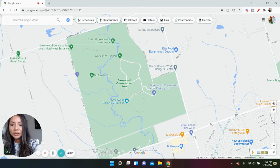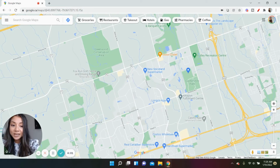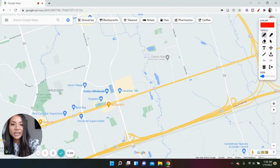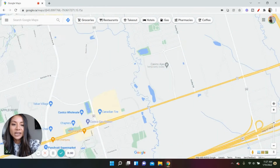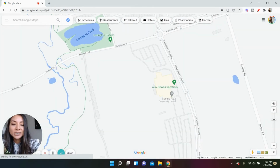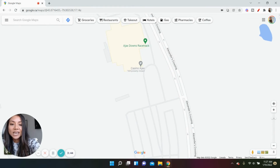Now, if you are looking for a little more action, then the Ajax Casino right over here and the Ajax Downs Racetrack are right over here in the northeast section of Ajax. It's only one of 3 casinos in the GTA. It's temporarily closed right now just because we are in the middle of a lockdown, but they will be open as soon as this is over.